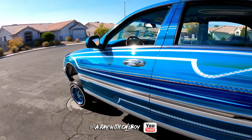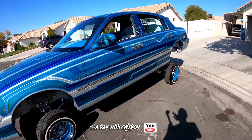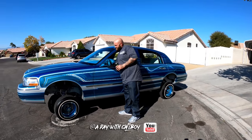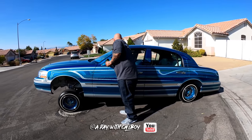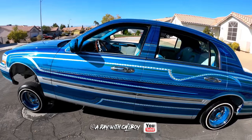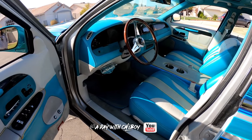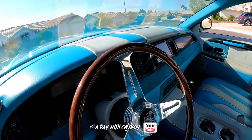Let's get the motor. The motor's done up, right? No? All right, let's go ahead and bring it down, and I get the interior and the trunk. It's just a stock motor. Leave it like that. Get this interior for him. Everything's wrapped. Nardi steering wheel.